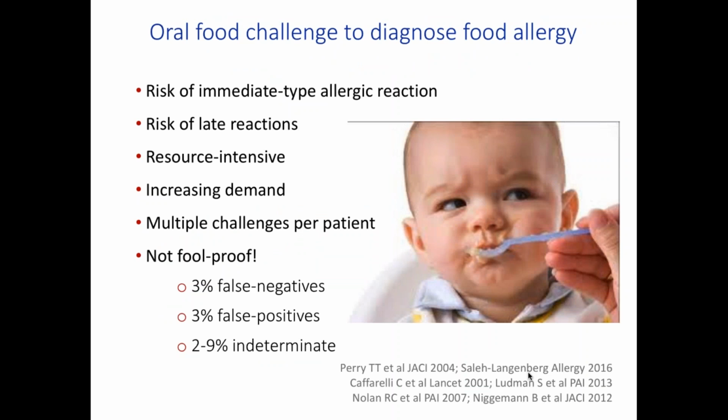However, oral food challenges involve feeding the patient the food that they are suspected of being allergic to, so they have the risk of causing immediate type allergic reactions. They also have the risk of causing late phase reactions. They are resource intensive, so you need to have the equipment and the expertise, an experienced clinical team prepared to treat severe allergic reactions, including anaphylaxis. With increasing frequency and awareness about food allergy and food sensitization, there is increasing demand for oral food challenges. And patients are often suspected of having allergies to multiple foods, and ideally would need to be challenged to multiple foods.